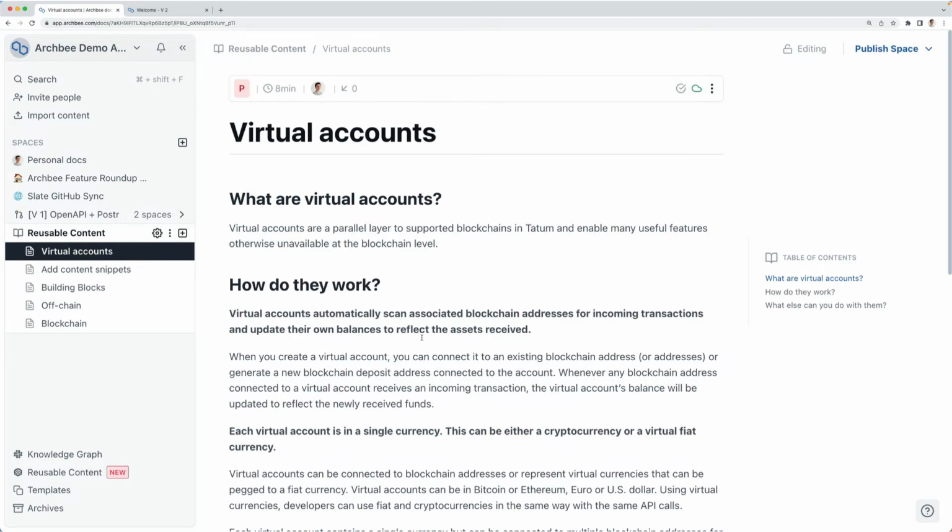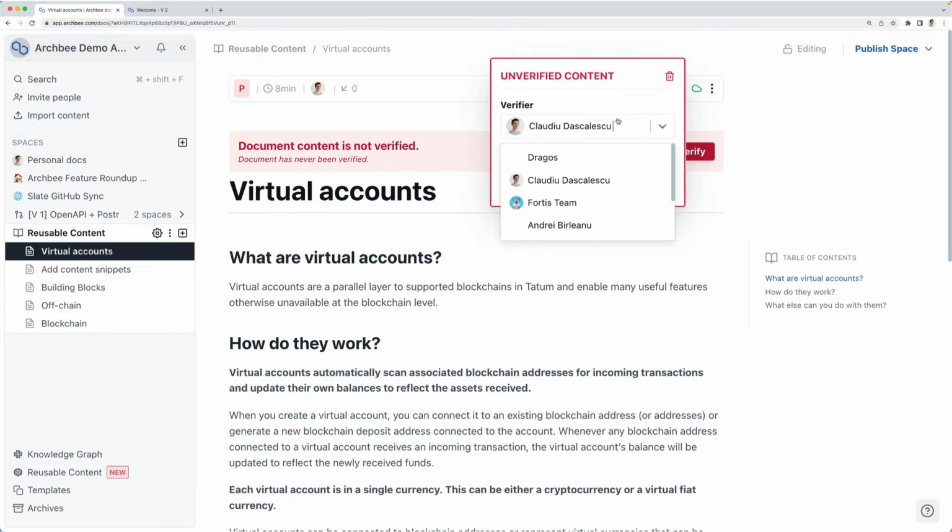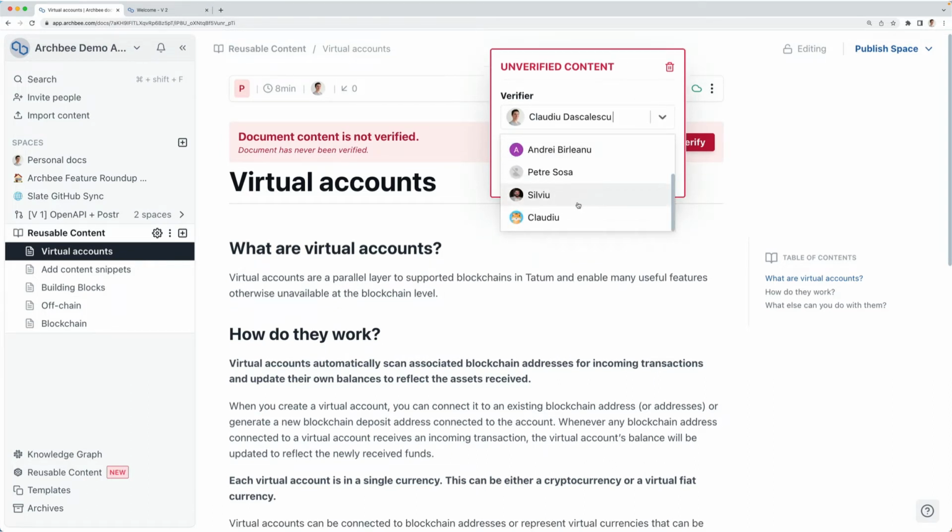I have my document over here. I added all this content, which is nice, but now I want to set an owner of the document. And the owner of the document can be somebody that's not the one that started the document. So to do that, I'll just go to this icon over here, turn on document verification. I'll set up my colleague as a verifier.